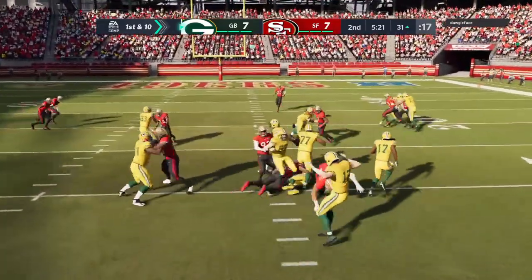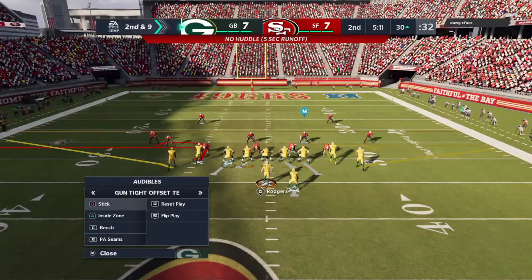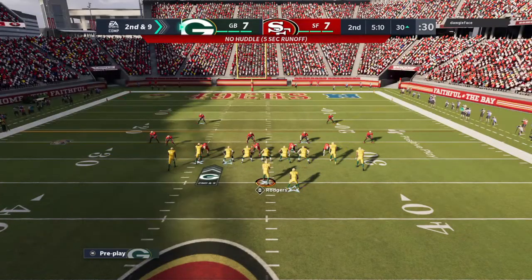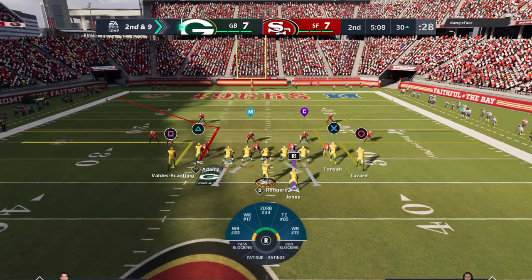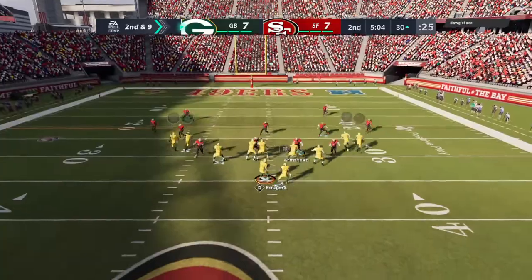From the shotgun, a give to Jones. Credit him with a 1-yard gain there to make it 2nd and 9. A gain of a yard. Brings up 2nd and 9 at the Niners' 30-yard line.